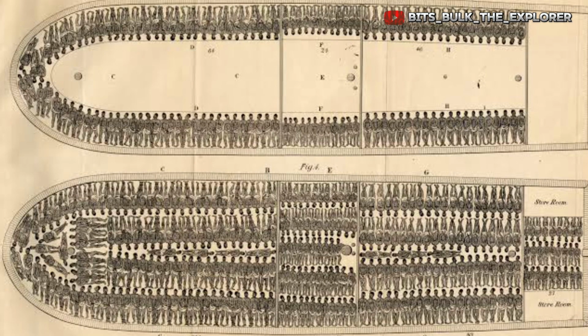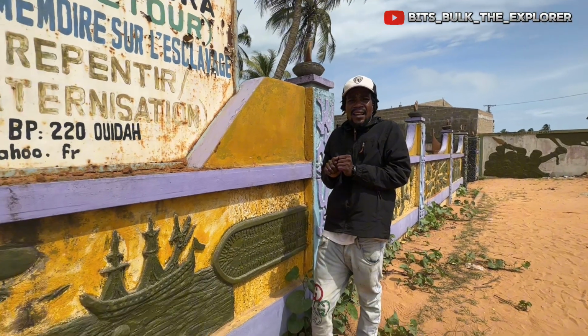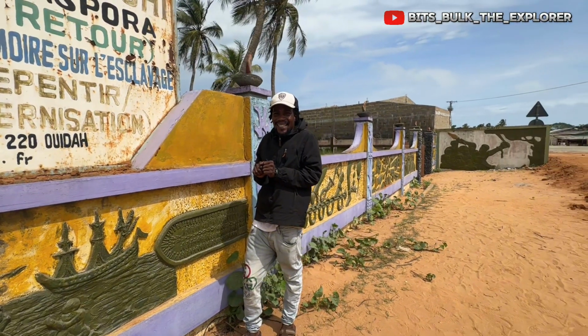This is how the slaves are arranged inside the boat, like sardines. You know sardine? They pack all of them inside the boat, everywhere, tight. You understand?